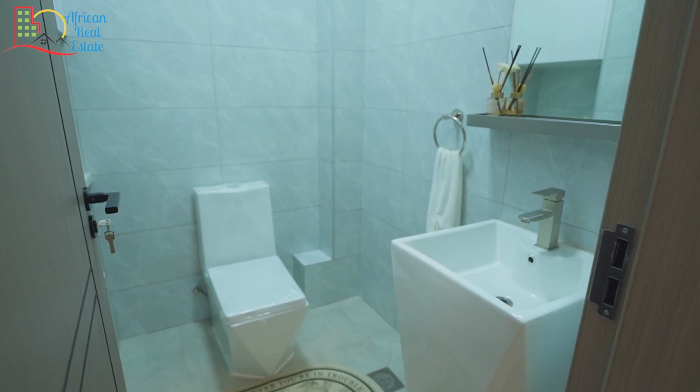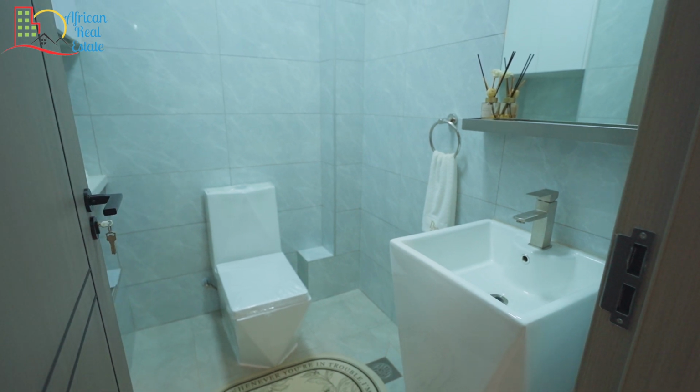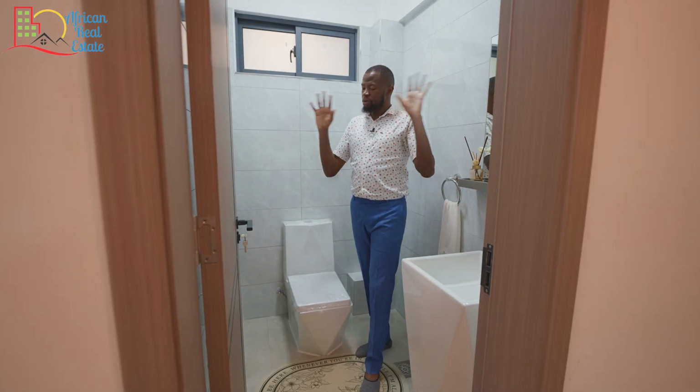The common washroom comes with a very beautiful wash basin, and here you have a WC. The space also comes with all the other fixtures that you may require.